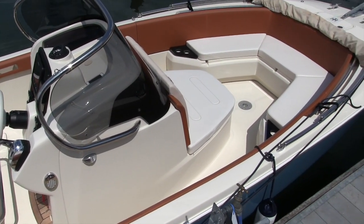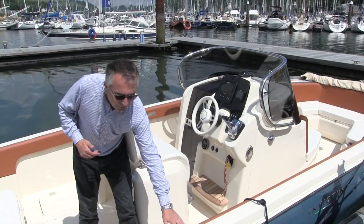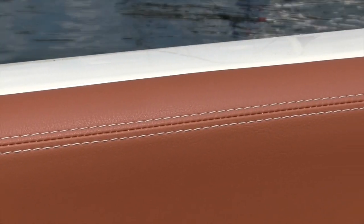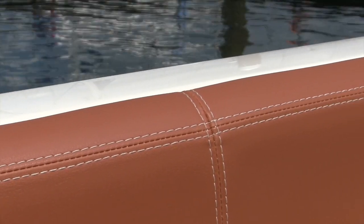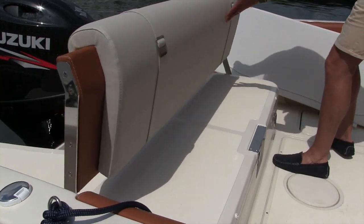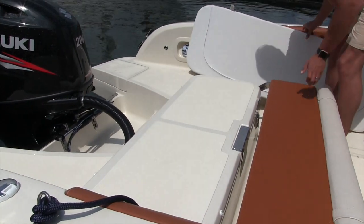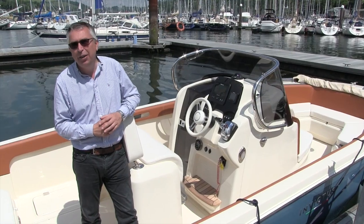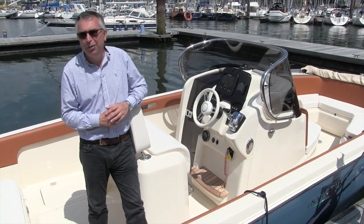There's a couple of nice features to this. Firstly, it's got very nice high sides to it, so you do feel like you're in the boat and not on it. There's some quite neat detailing, there's some lovely stitching and some nice little features throughout the boat, and some nice practical features too. This back seat here, for example, will convert to a sun lounger, and there's another dinette area at the front. There's a table that will go in there as well, or you can convert that to a sun lounger.